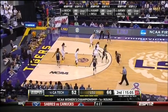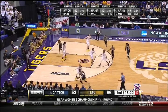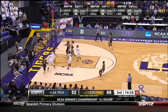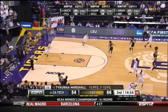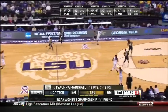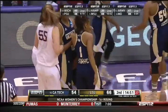Time for Marshall and Davis to go to work. The potent Georgia Tech perimeter and scoring bunches. Marshall baseline. That's really a beautiful shot by Ty Marshall. It's that fadeaway jumper. And Wallace and Harden get jumbled up.